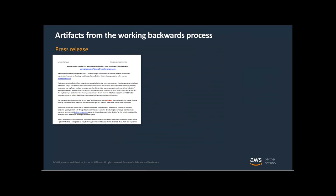There's a quote from a hypothetical customer in here. There's a quote from an executive leader with your business that talks about the importance of this solution to the market segments you're pursuing, to the industry that you're reaching here. And there's a whole templatized framework that you can follow as you're developing your own PR FAQ model.